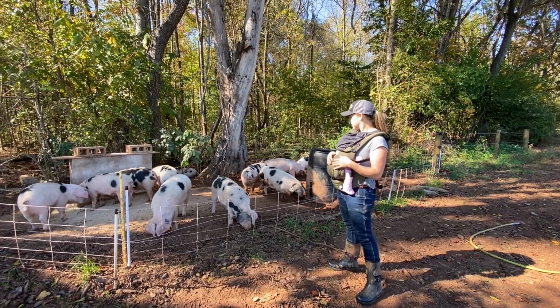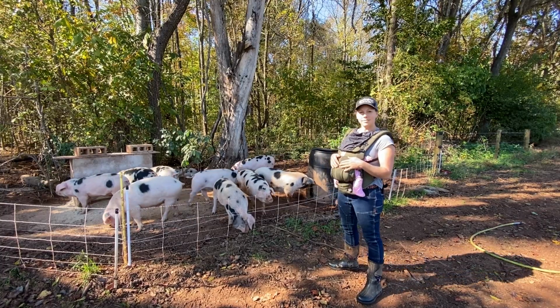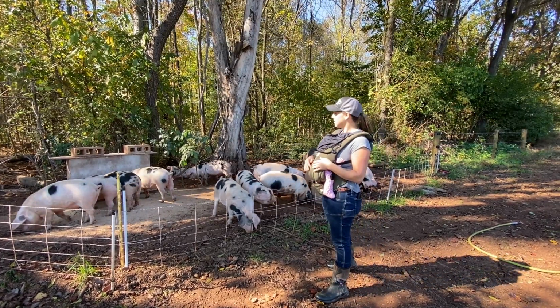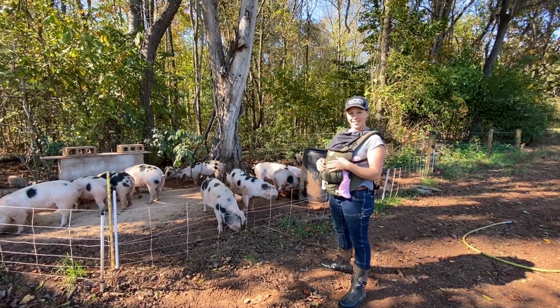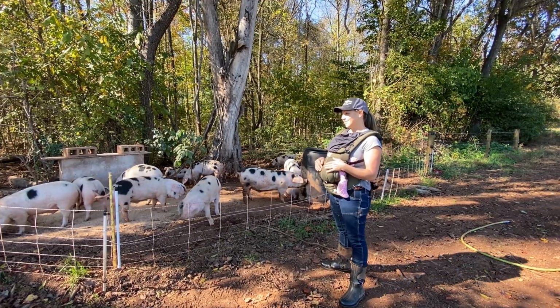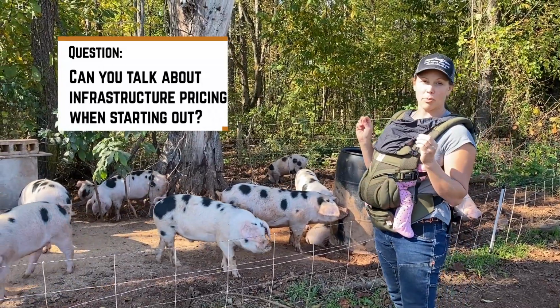Talk about pricing for infrastructure when getting started with pigs. Because I see you do have some high tensile wire and permanent fencing, but getting started, what was beneficial for y'all? Yeah, getting started, I would say bare minimum would be a good perimeter fence.